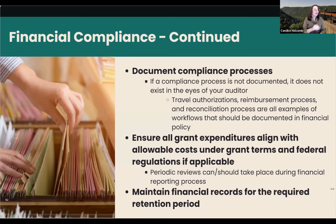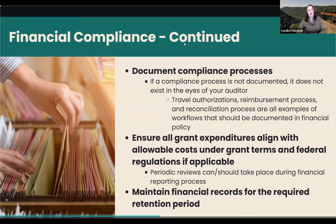It's essential that every transaction that posts to your books, especially if it's funded by a grant, needs to be backed by evidence and it needs to fall within the allowable costs per your grant agreement. Regular reviews during your reporting cycles can be a great way to do that ongoing monitoring and catch anything early.